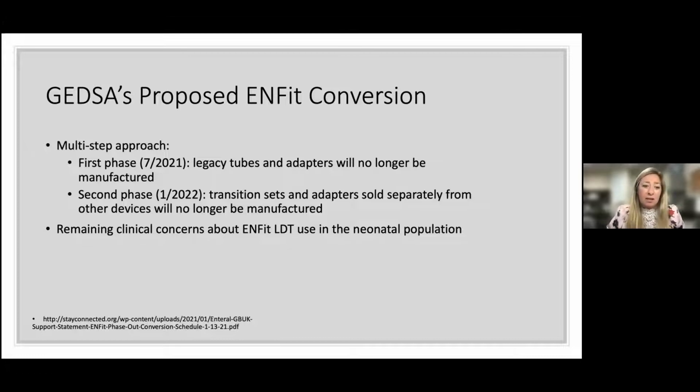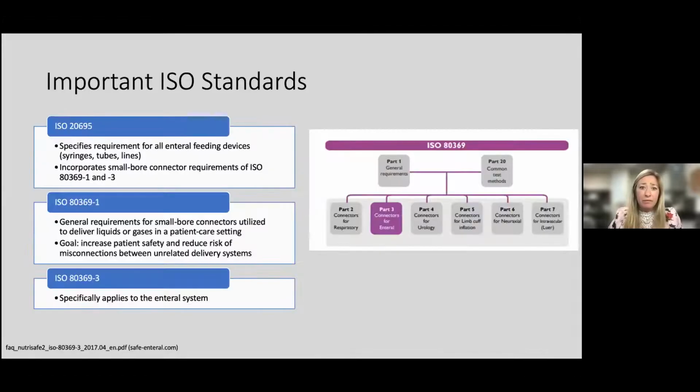One of the biggest populations where we still have some remaining clinical concerns, especially regarding the infant Lotus tip, is within the neonatal population. Okay. And to frame, again, for the rest of the talk, the important ISO standards that we'll be speaking about include 20695, which incorporates the small bore connector requirements of ISO 80369-1 and 3.